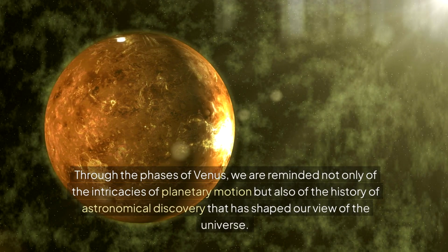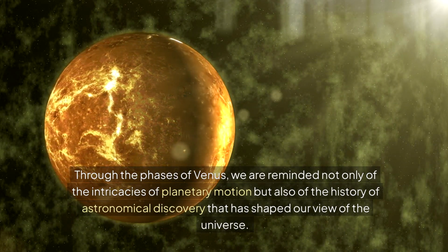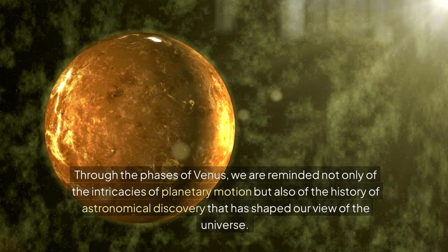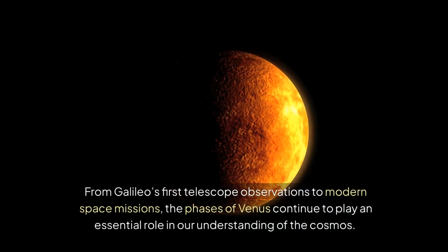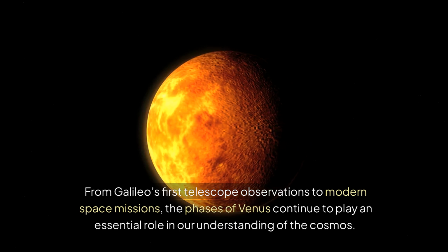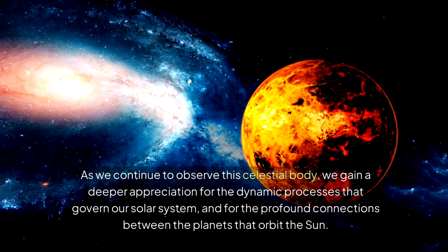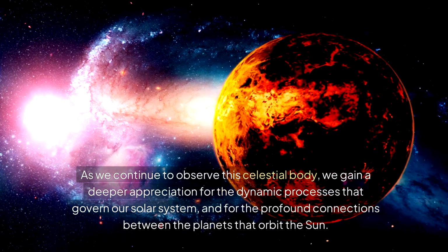Through the phases of Venus, we are reminded not only of the intricacies of planetary motion but also of the history of astronomical discovery that has shaped our view of the universe. From Galileo's first telescope observations to modern space missions, the phases of Venus continue to play an essential role in our understanding of the cosmos. As we continue to observe this celestial body, we gain a deeper appreciation for the dynamic processes that govern our solar system, and for the profound connections between the planets that orbit the Sun.